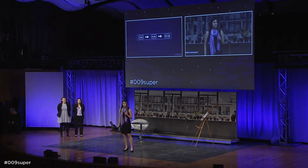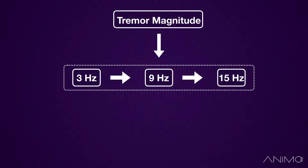Animo uses an autonomously adaptable software to solve this problem. The patient turns on Animo with the press of the button, and it cycles through different vibration frequencies, at each point assessing the impact that this frequency has on the patient's tremor. After this initial assessment is complete, Animo selects a frequency that was the most beneficial for that specific patient at that specific time.